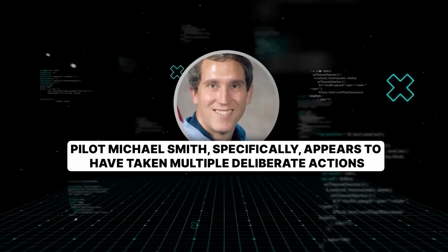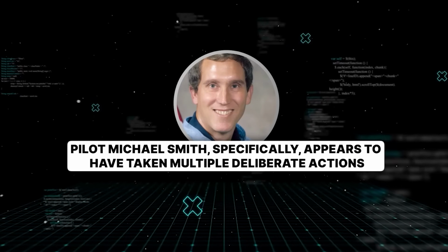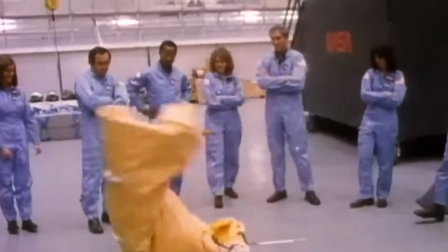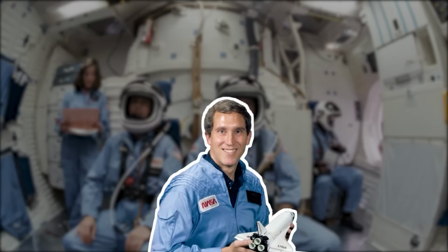Someone was alive down there. Someone was thinking clearly enough to remember their training. Someone was fighting to survive even when survival was impossible. Pilot Michael Smith, specifically, appears to have taken multiple deliberate actions. His PEAP was activated. His oxygen supply was turned on. There are indications he may have attempted to restore electrical power to the cabin. This was a veteran Navy aviator doing everything in his power to save his crew, even in those final moments.